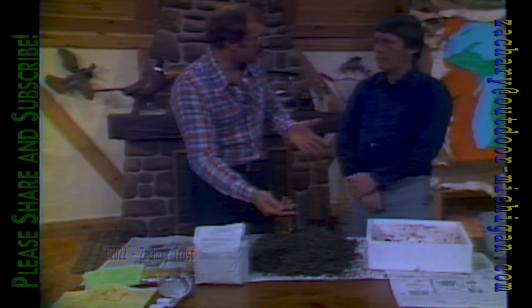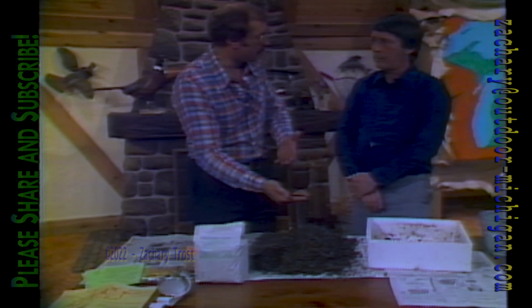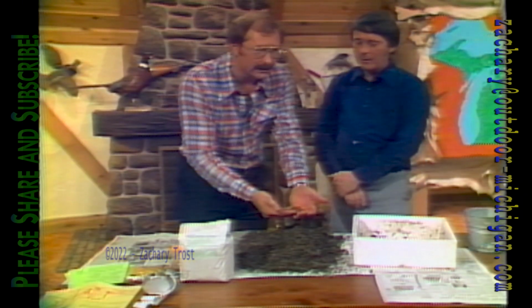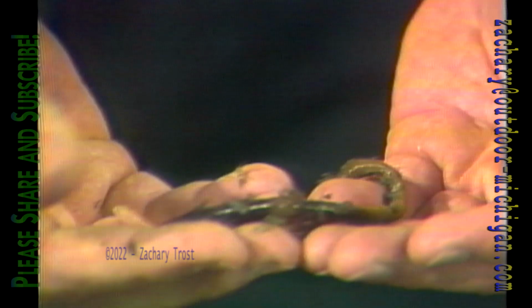They say go out on an evening in the summer. In fact, right now is a good time of year. At dark, because they only come out at dark. With a flashlight, find them and grab them, pick them up. Not that easy. It's easy to pick up half a worm. That's what a lot of fellas end up with most of the time, half the crawler. Why don't you explain why that is?